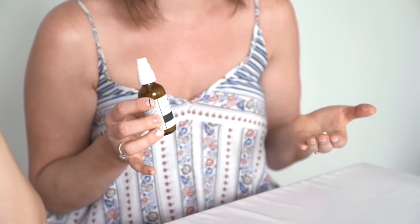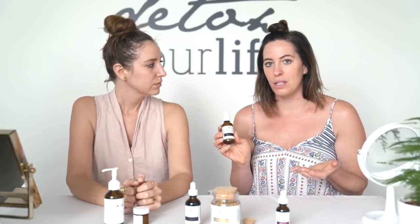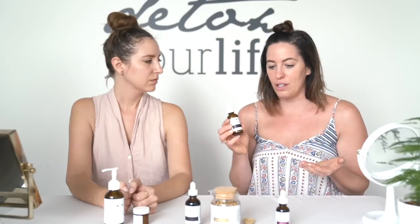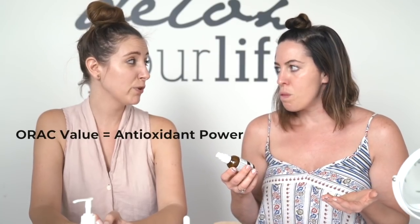The Mapuche Indian tribe does naturally harvest these berries, and they normally use them for supplements and powders to put on your oatmeal. We're the first to use it in skincare. If you look at the ORAC value of this berry, you know, what's the ORAC value? So essentially, in layman's terms, the antioxidant power. So it's like a super antioxidant, right?